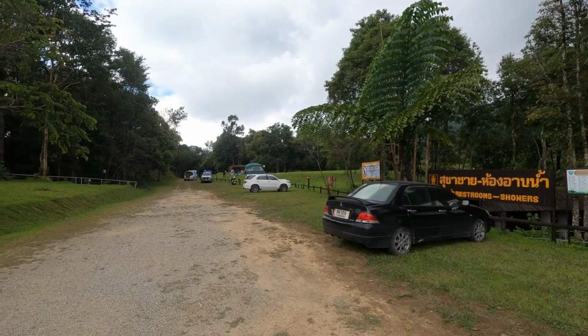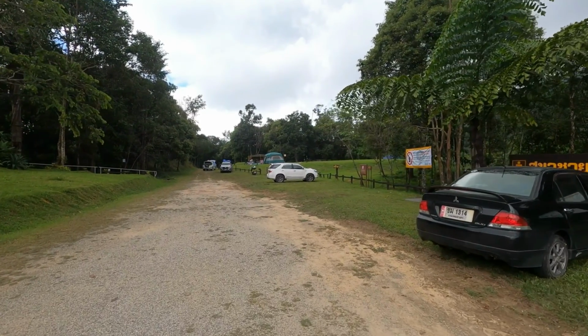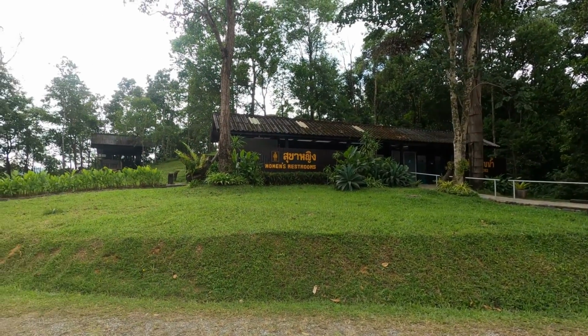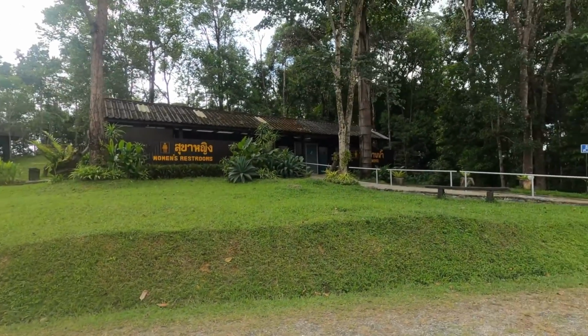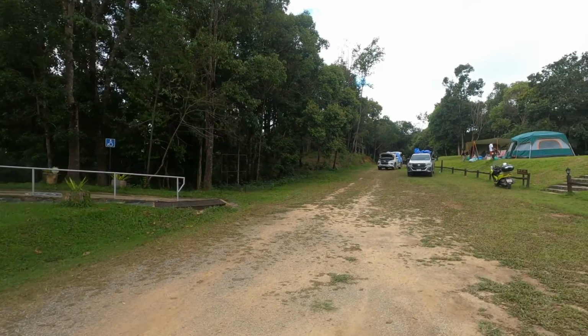But we'll head back towards where I've got my tent pitched up. Also on the left, just behind the female restrooms, we have a little building where you can plug your telephone or your laptops or anything in to charge them up. So there is a charging station for electrical items here as well.